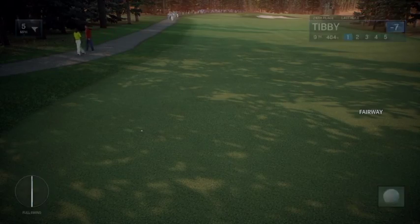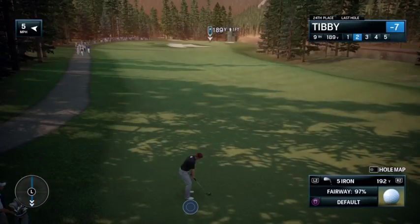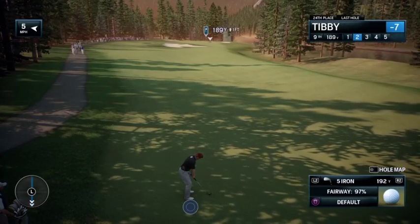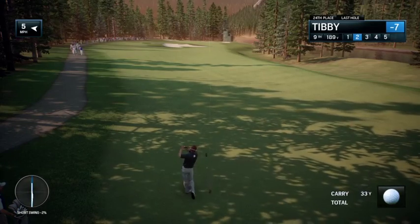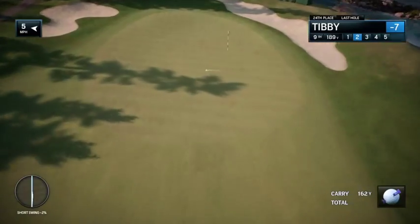Wow, that is a monster drive down there. About 315 yards. Well, with a good shot here, Rich, I tell you, this eagle is on the cards, hole very reachable from where he is. Don't get many opportunities like this. This is a good place to take advantage. This is a good-looking shot.